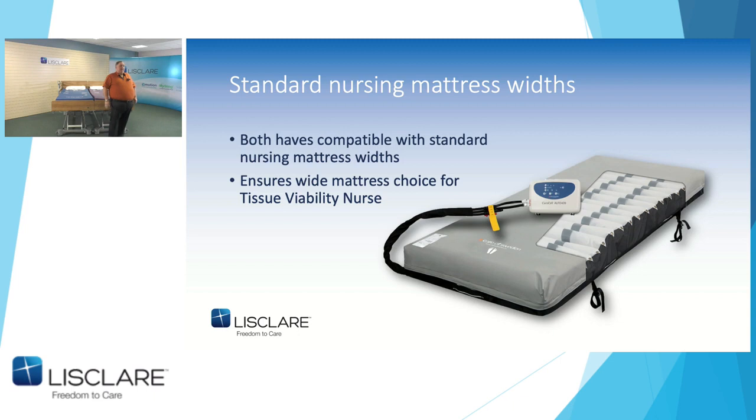Now, what dictates everything is mattress choice. As you can imagine, all standard mattresses for acute hospital beds are 90 by 200, or around that, give or take 3 or 4 mil. And you can imagine the bariatric version is usually 120 centimetres, and that's the norm. To get special mattresses made of that size is extremely challenging, and some medical mattresses can be over £4,000. This means whatever mattress is needed or chosen by the TVN fits the partner bed system for the patient.